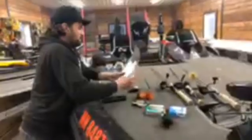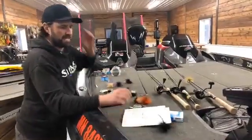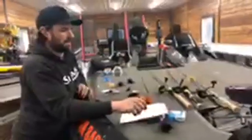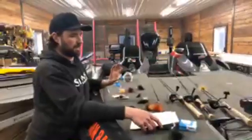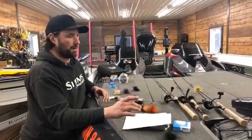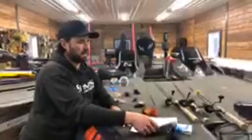On to page 3. So, how to fish them. Basically, with manufacturing these things and talking to a lot of people and doing a lot of research over the years, I've kind of come to the conclusion that there really is no wrong way to fish them. There's definitely ways that work better at certain times.